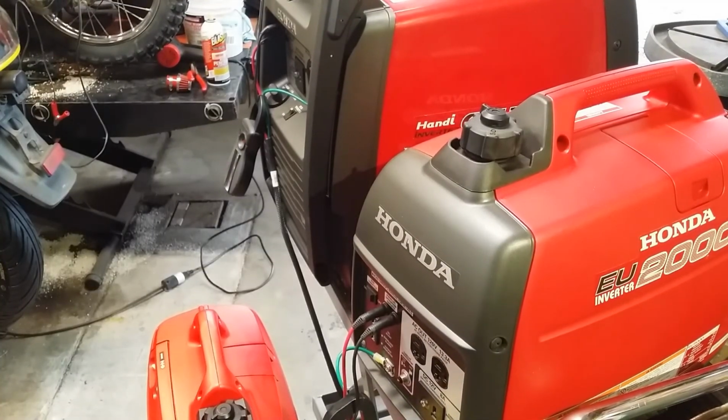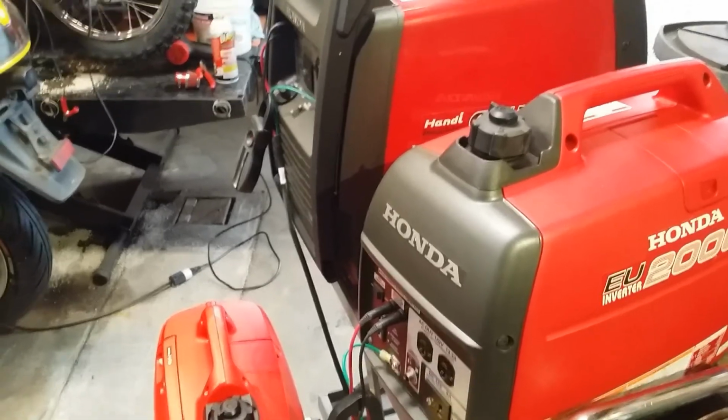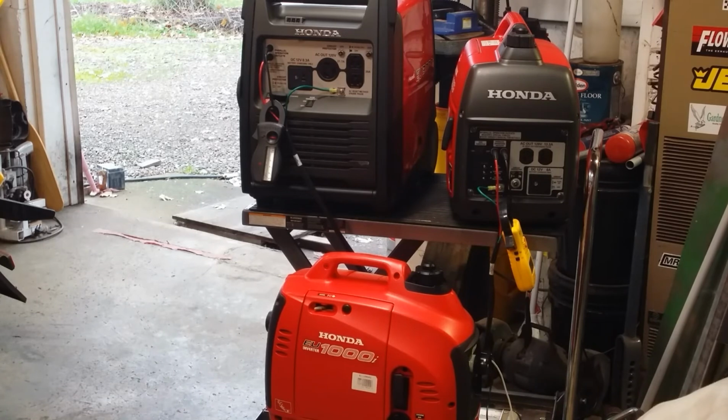All right, I think the test is concluded. This test took a little bit to set up. It was also a little bit risky in retrospect. That last run, I had the EU3000 and the EU2000 running together, on one parallel cable, running one heater, and they were both drawing significant current. I don't know where that current was going. It didn't blow the heater up, but I was concerned it might have been abusing the little 1000 generator or abusing each other. So somehow or another they are not compatible running together.